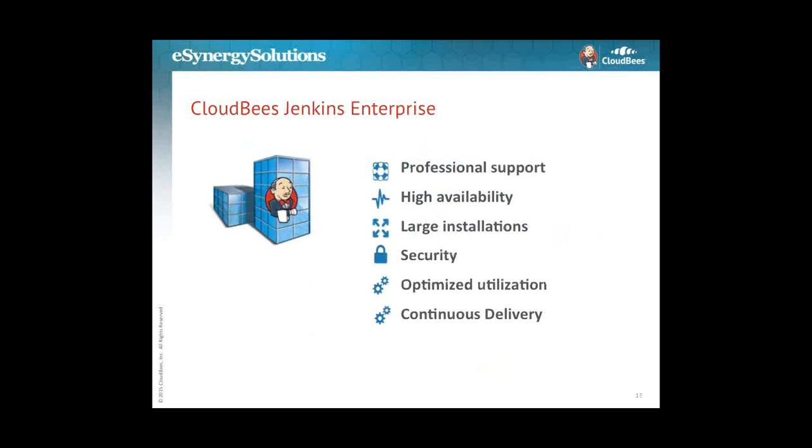So a quick word about CloudBees Jenkins Enterprise. We supply professional support for open source. We also have plugins that support high availability so that you can keep your service up. We can run in a clustered environment with an active passive configuration. We have plugins that support large installations such as backups and consolidated build views, custom update centers for adding your plugins, folders for organizing your jobs, and other such things like templates which make it easier to scale up.